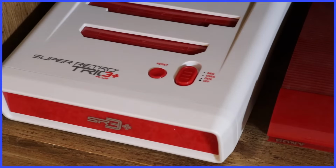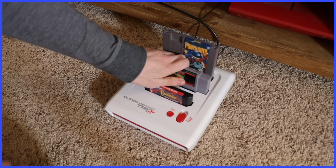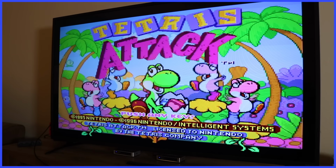I use the Super Retro Trio Plus for playing Genesis, NES, and SNES games. You see, I never grew out of that shitty aftermarket console phase of my life. Now, I mainly use this as a means to play these types of games through HDMI. It's actually pretty damn good, though with the main flaw being that all the games are stretched into widescreen.